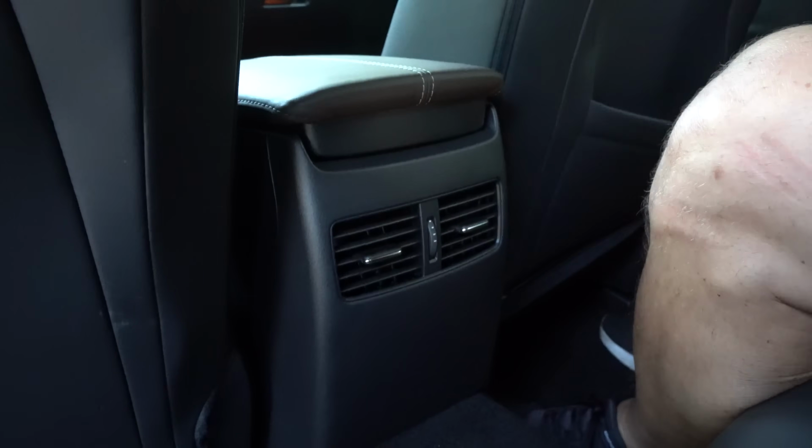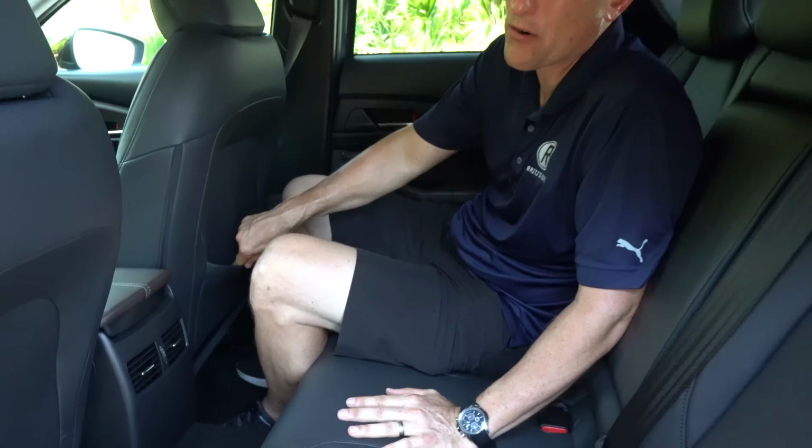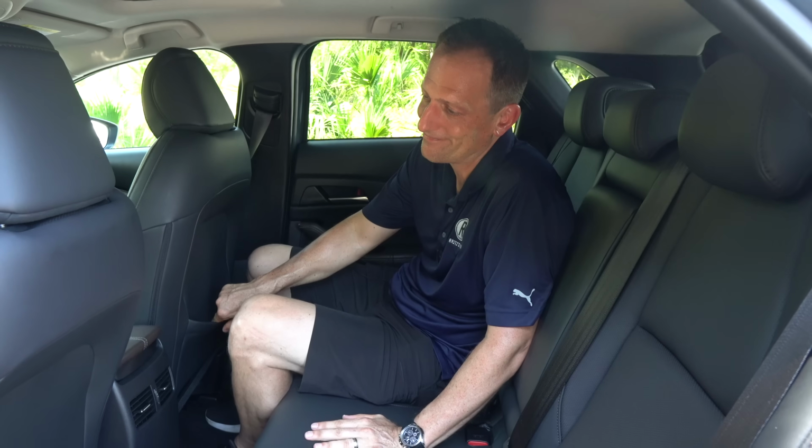And then I have a nice large pocket here, large enough to put 2 packages of Nutter Butters. I freaking love Nutter Butters. They're so damn good. I want some right now in a big glass of milk.